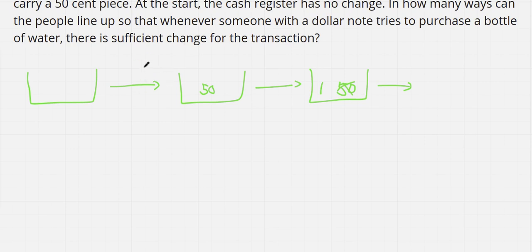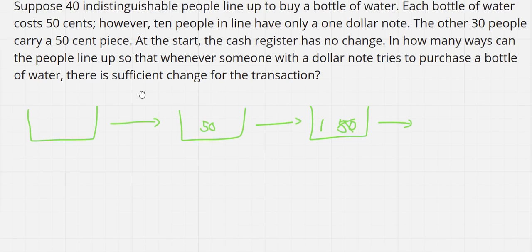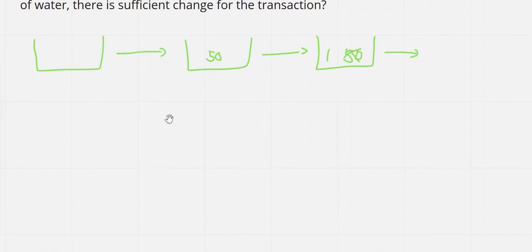Since the problem says that the people are indistinguishable, we only care about the order of the $1 notes and the 50-cent pieces. So let's say people with $1 we will represent with an O, and people with 50 cents will be an X. Then clearly we have an arrangement of 10 O's and 30 X's.